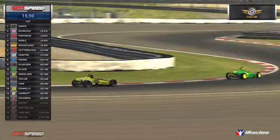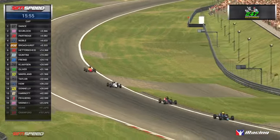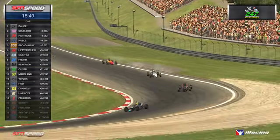But yes, he's in for his second stop. He will be coming out in around 19th position. So that'll be him done for the rest of the race, with about 5.5 laps to go now.